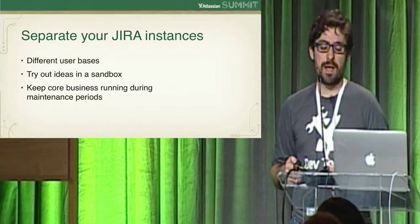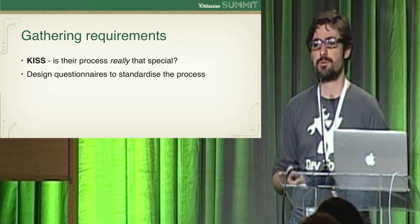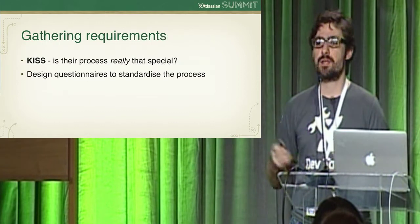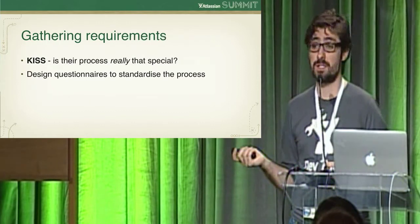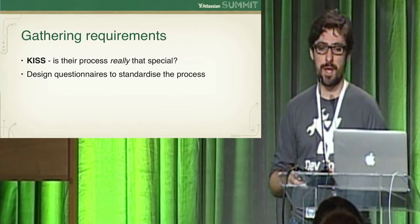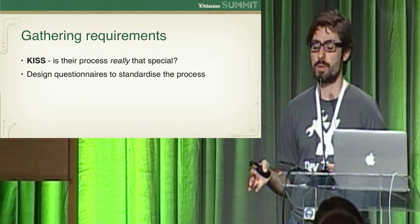When you're thinking about how to gather the requirements from your internal customers, try to keep it simple. Ask yourself, is their process really that special, or can I just use an existing pattern that we've already done in Jira before? Try to reuse the same configurations as much as possible, and that may even help them realize that their processes are actually overcomplicated.